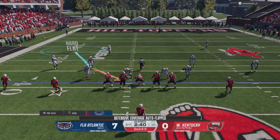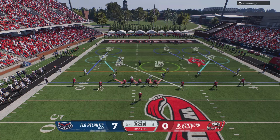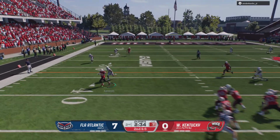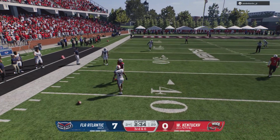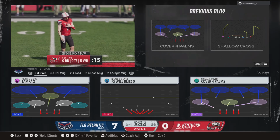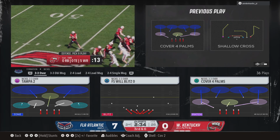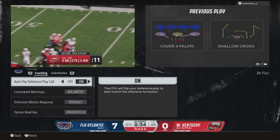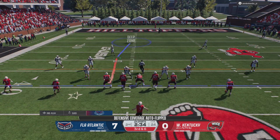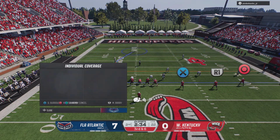Empty backfield, 5 wide receivers on 2nd and 6. Back to pass. And he had it for a second, but it just dribbled out of his hands. And that's one the offense just needs to be able to hit, right? That's a completion they should be able to hit in their sleep. Receivers got to do a better job. Couldn't find his man last time, and that leaves him with a 3rd and 6.